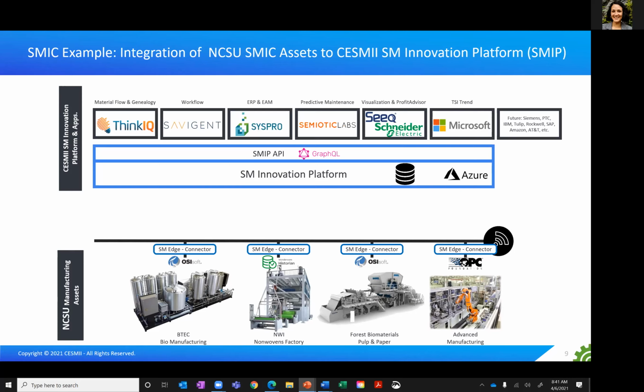Okay. Can a SMIC applicant submit multiple proposals along with multiple academic institutions? Most certainly. Yep. As long as they're covering either a different vertical or different horizontal, so they're covering some different dimension, but we understand that people are multifaceted, multi-talented. So yes.